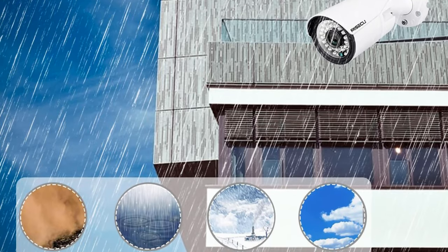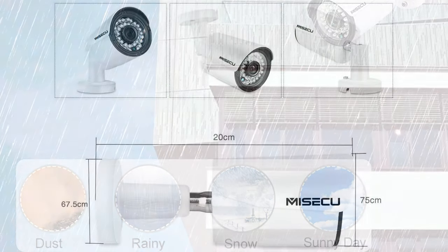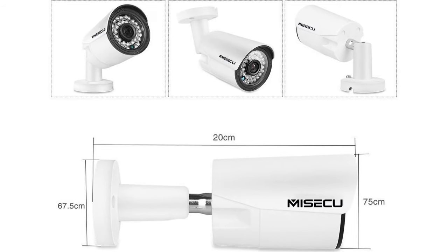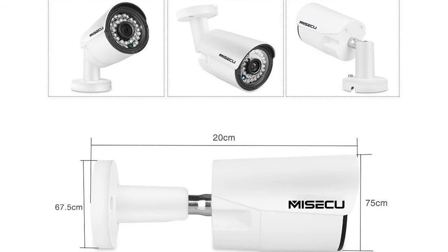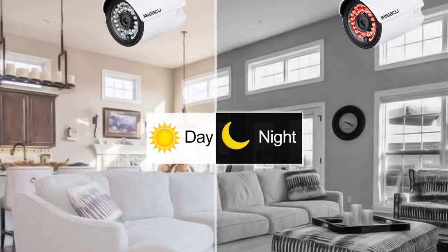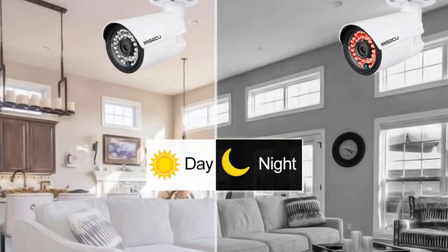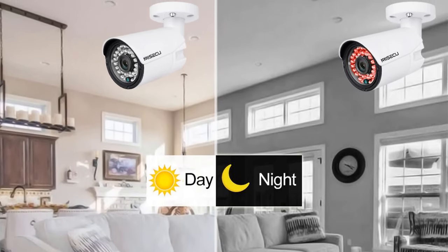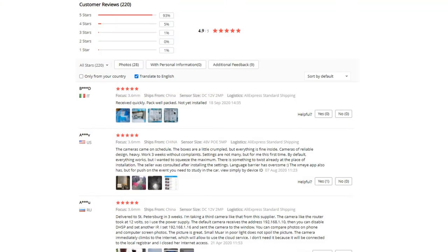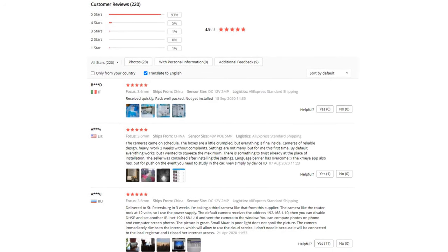Image processing: auto exposure, auto white balance, auto gain control. Video compression: H265 high profile, support dual stream, AVI format. Support web remote configuration, OSD, motion detect, alarm input active to record. Its working condition is minus 20 to 60 degrees, humidity less than 90%, non-condensing. Support visit by smartphone. This camera has network storage via PC, mobile phone, NVR with HDD. It has a 4.9 out of 5 star rating, 220 customer reviews, and 412 orders now.